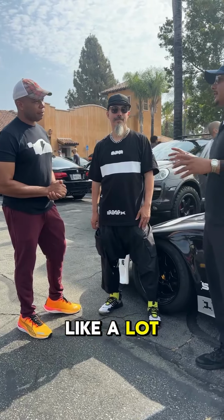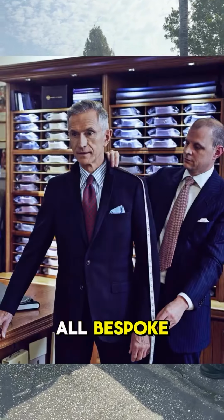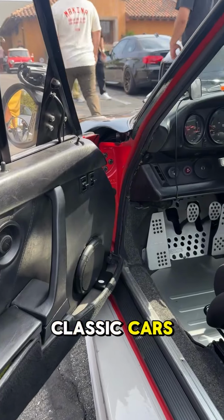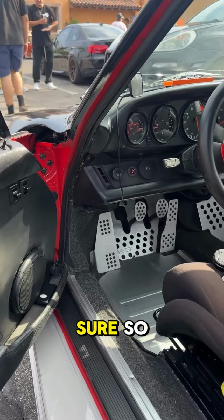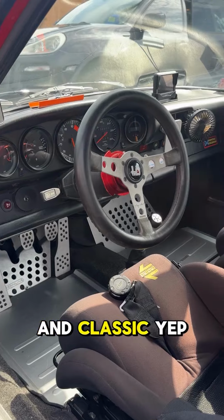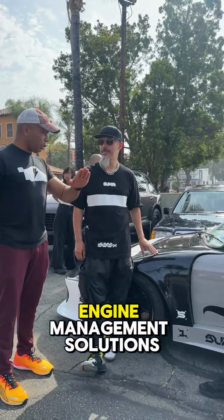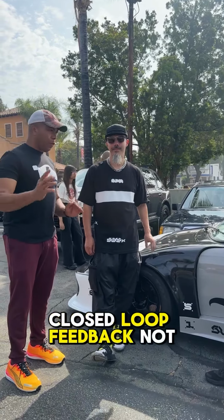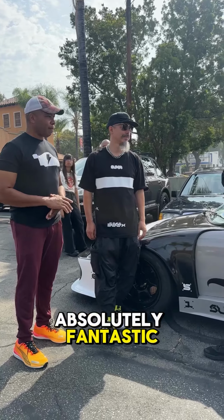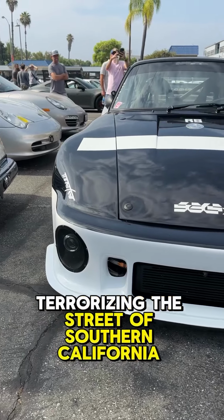And is there like a lot of resources out there for that, or was a lot of it like research on your own? All bespoke. Okay, wow. So that's kind of what we do. I really love the beauty of classic cars. But I'm not a fan of old technology. So this is the perfect example of taking something that's beautiful and classic and bringing up the speed with technology of today. So when it comes to everything in terms of engine management solutions, closed loop feedback, knock sensing, you name it, this car has it. It's absolutely fantastic. And starts up each time, drives beautifully, and Rod has a blast with it. Terrorizes the streets of Southern California.